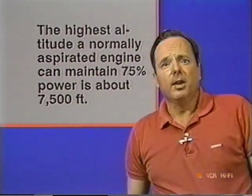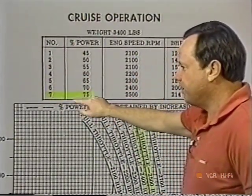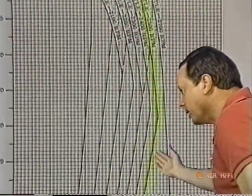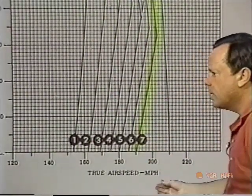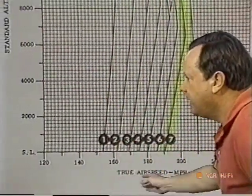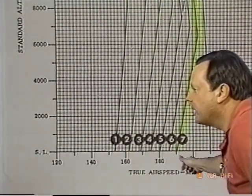Now let's take a look at it. All right, to do that, let's take a look at this chart together. First of all, we're going to look at line number 7, which gives you 75% power. So let's take a look at the bottom of this chart now, and here we are going down to the bottom of the chart, finding line number 7. And notice that line number 7 here is 75% power, and the way this chart reads is on the left is the altitude of the chart. We'll take a look at that later on. And down at the bottom is the true airspeed of the chart. And at sea level, the true airspeed of this airplane at 75% power is about 190.